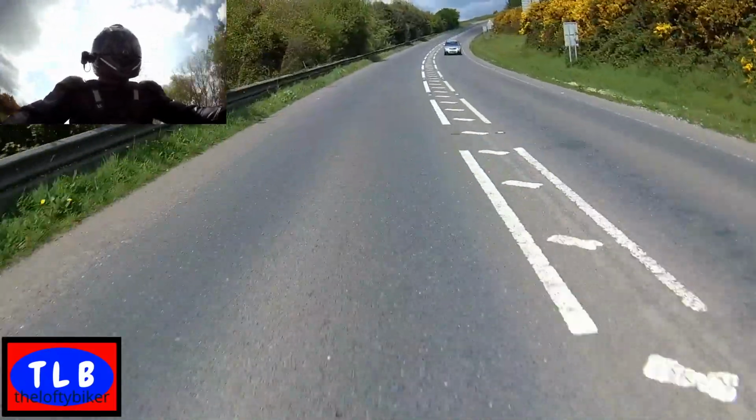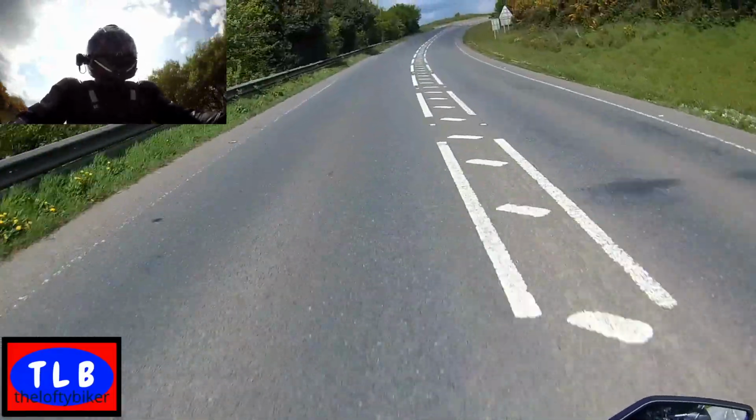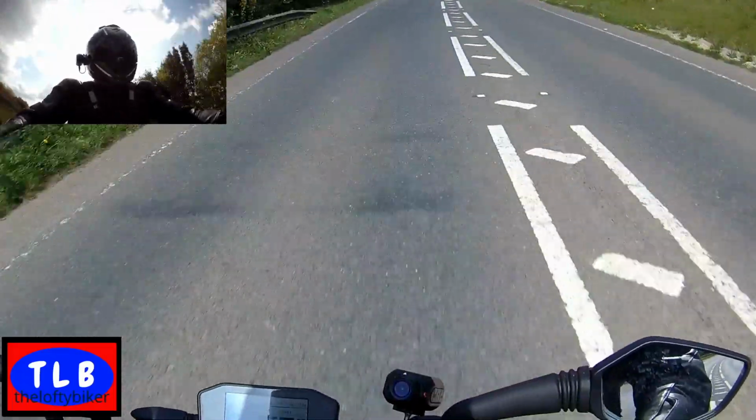Yeah, up to national speed limit immediately. I'll drop it into top. There we go.